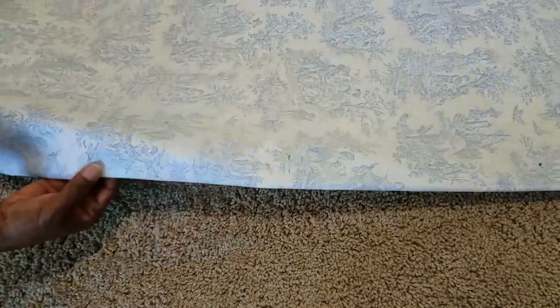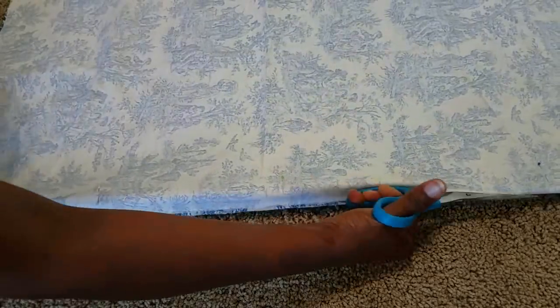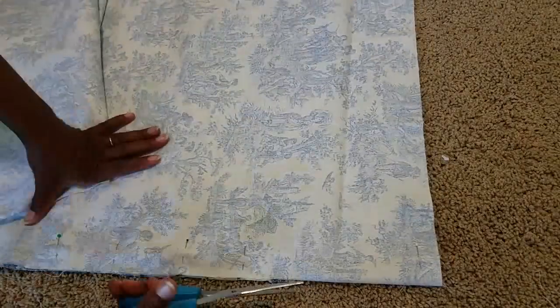Now I wanted to watch a movie, so I made sure that I put pins along the fold line so that I could just make 1 straight cut lengthwise. This will give me 2 long pieces.